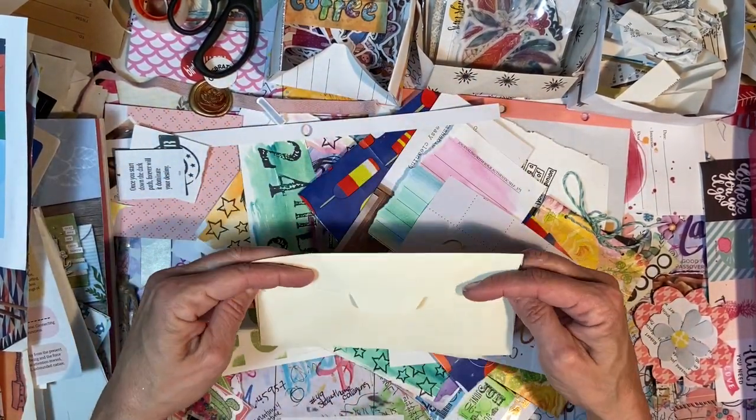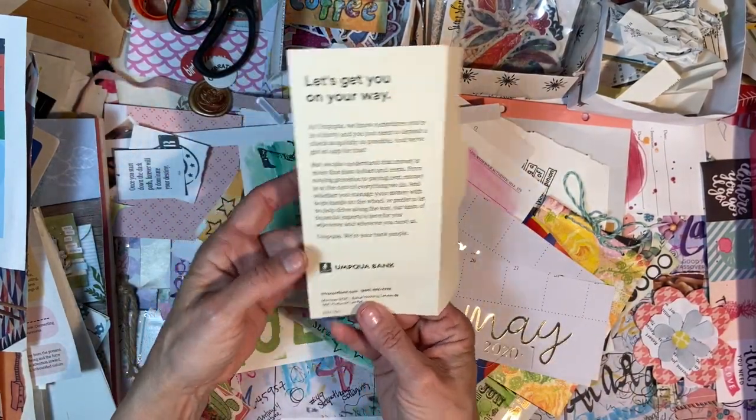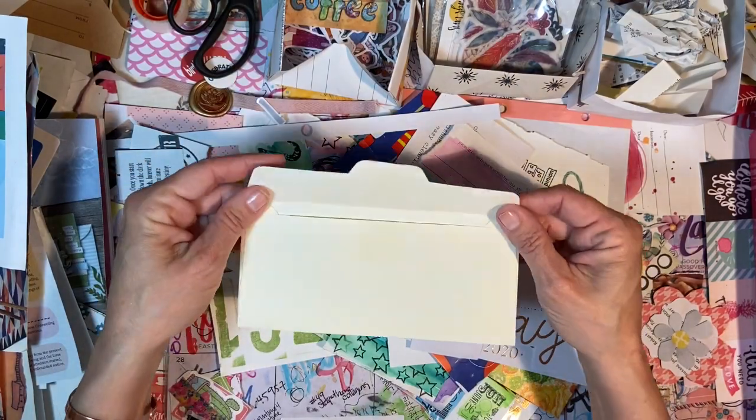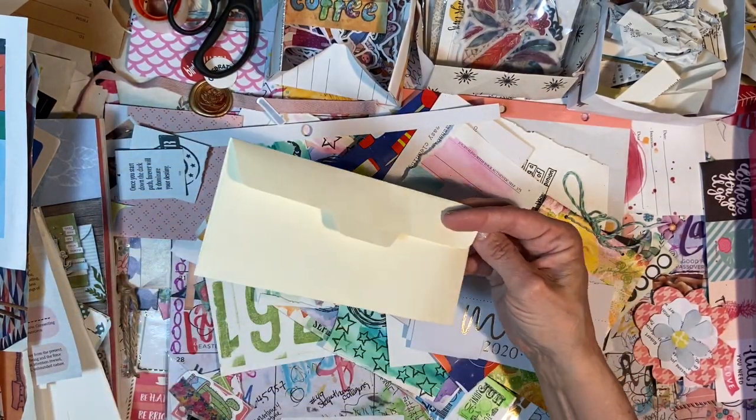Here's another envelope. Where did I get that? From the bank. That's not even our bank. I don't know where I got this from, but look how cool that envelope is. And it would go in a journal.